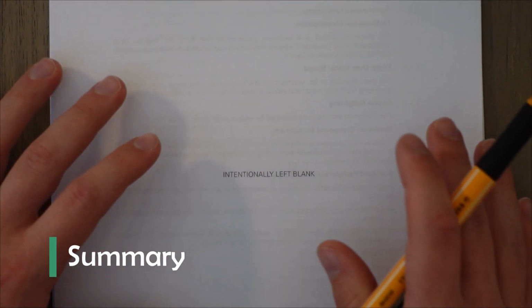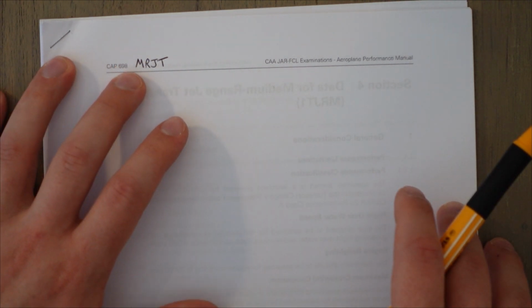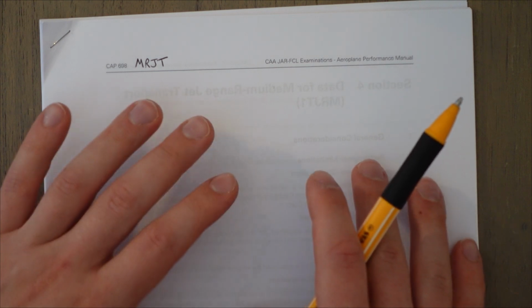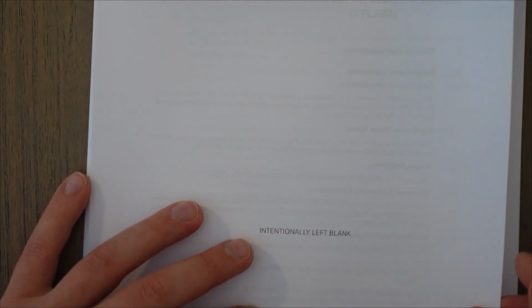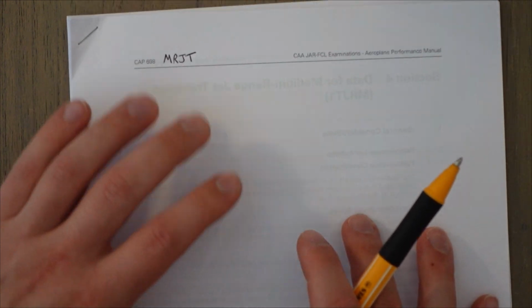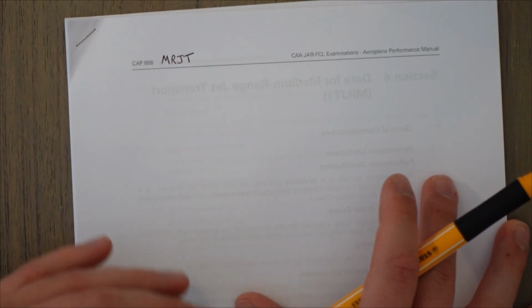So to summarize then, we're just going to use the CAP 698 document. This is the medium range jet transport section. I've basically split the document into 2, taken the class A stuff here and the class B stuff was in a different section that I've put to one side for now. So basically what I'm saying is get familiar with this document. I was looking at this document all the time when I was creating this class.